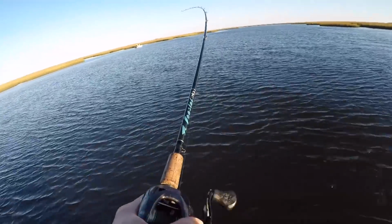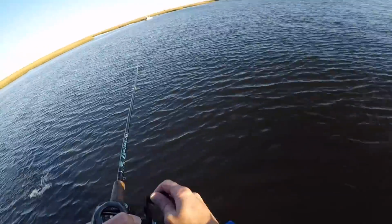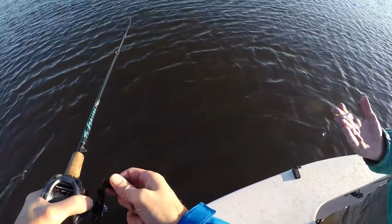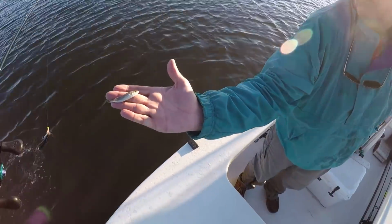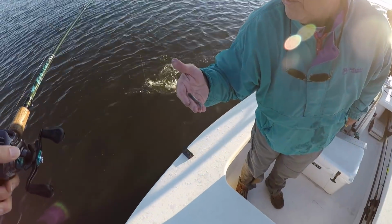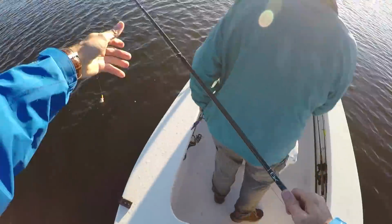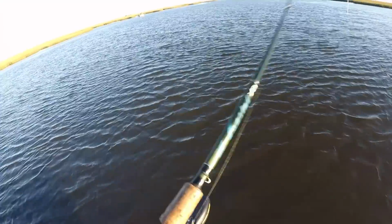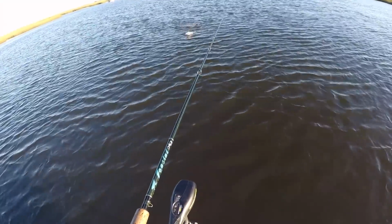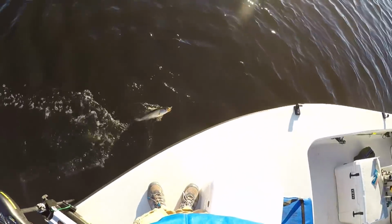There was no surface activity above the hole to tell us what bait the fish were feeding on, but we did see this spit out by one of the fish. That looks like a small trout. It does. Yeah. That thing was sitting on bottom. Ooh, that's a nice one. That's a nice fish right there.